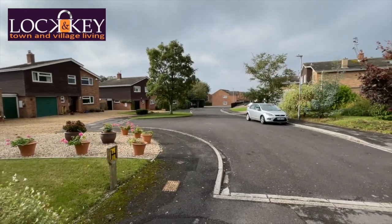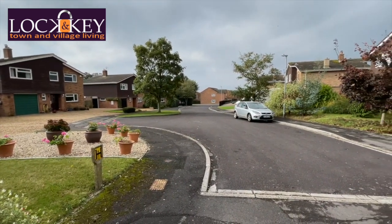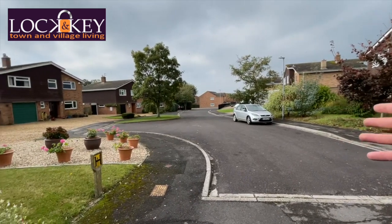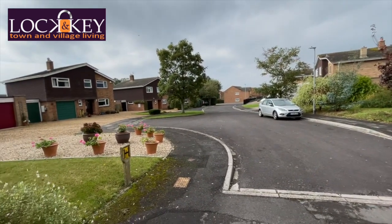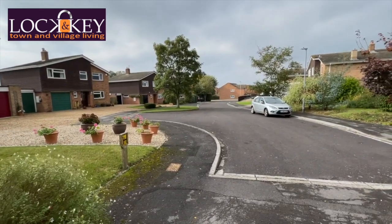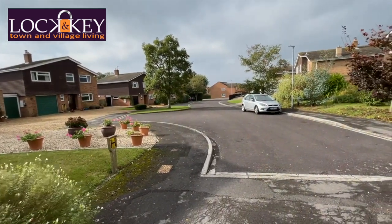I still think it will take me about 10 to 15 minutes to walk into the town. Further down there's the Oak School. So you've got your comprehensive schools, you've got your amenities up here. But Bowerhill is very, very sought after. It used to be like a Bowerhill village, it's got bigger now, but a very sought after address.